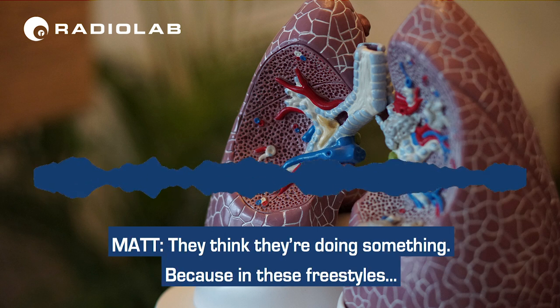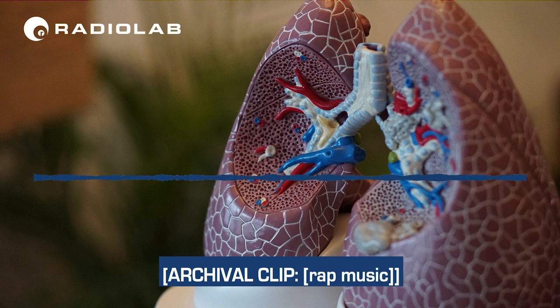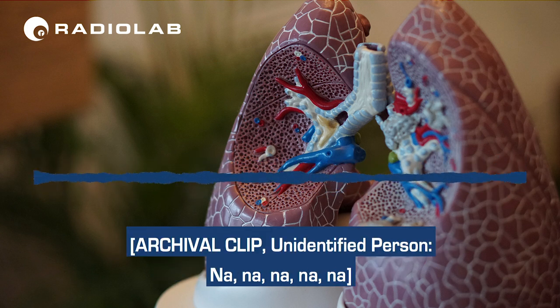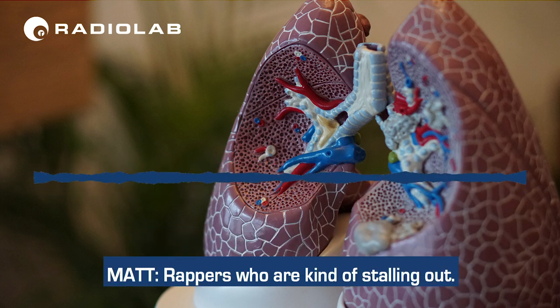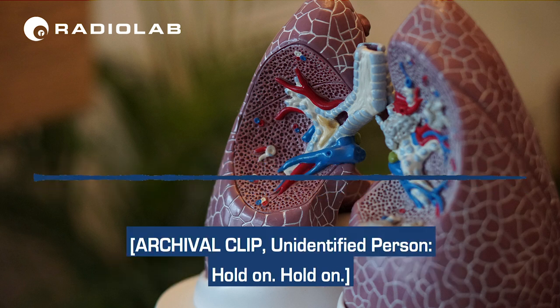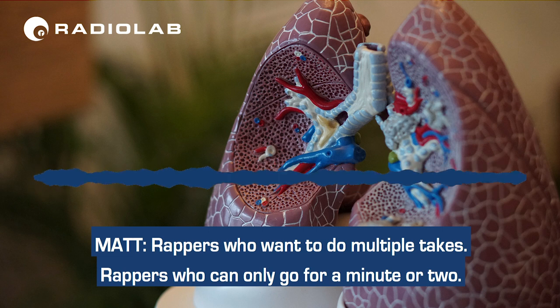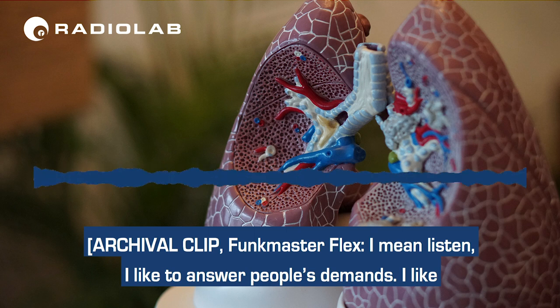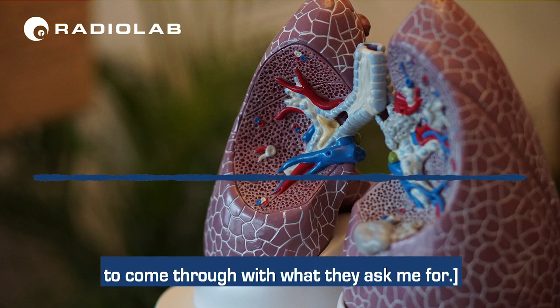Because in these freestyles, which are very, very good, there are moments of rappers who are kind of stalling out. Rappers who want to do multiple takes. Rappers who can only go for like a minute or two. And so they're like, okay, let's bring in the OG and show them how it's done. I mean, listen, I like to answer people's demands. I like to come through with what they ask me for.